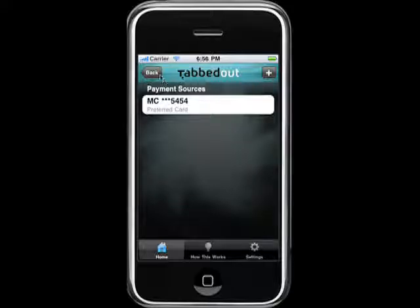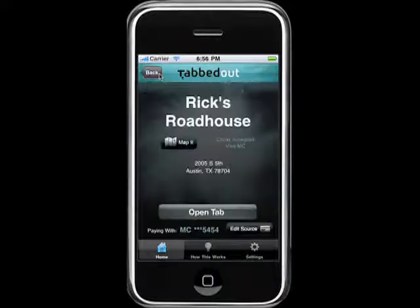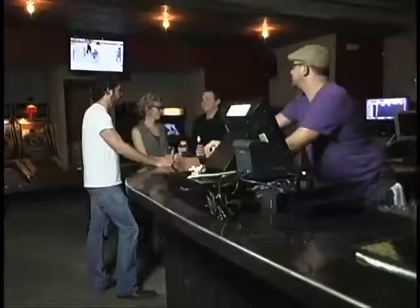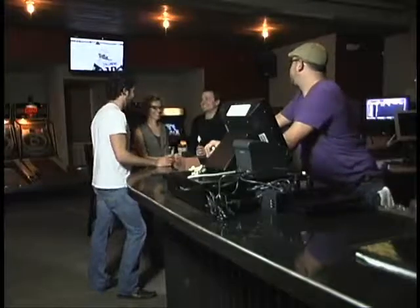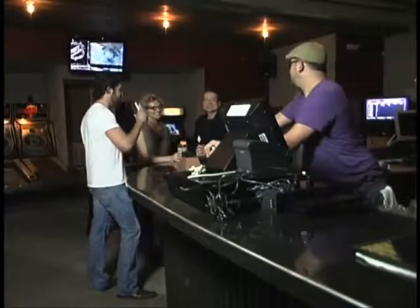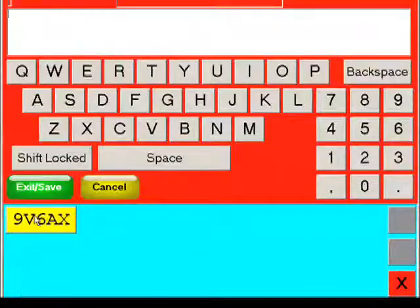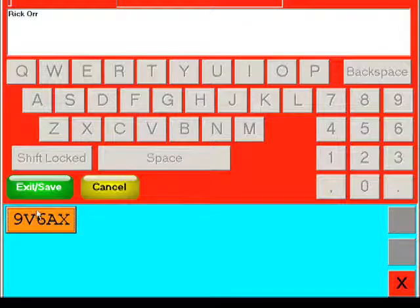And of course, we're able to open a tab directly from the phone. Everything looks good here, so I'll go ahead and select Open Tab. Upon selecting Open Tab, my payment info is actually sent directly to the point of sale at the venue. The venue will then send a unique code specific to my tab reservation, which the patron will then show to the server. Once the patron has shown the bartender his code, the bartender can then look to his display and find the exact same code.